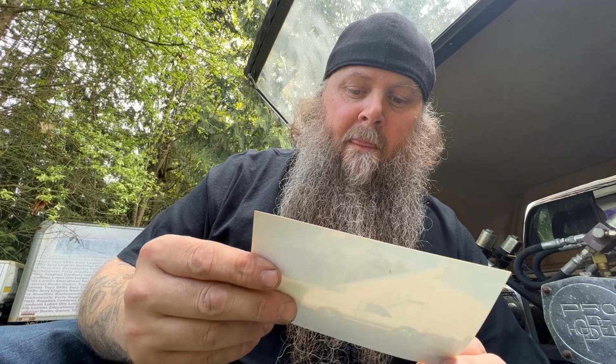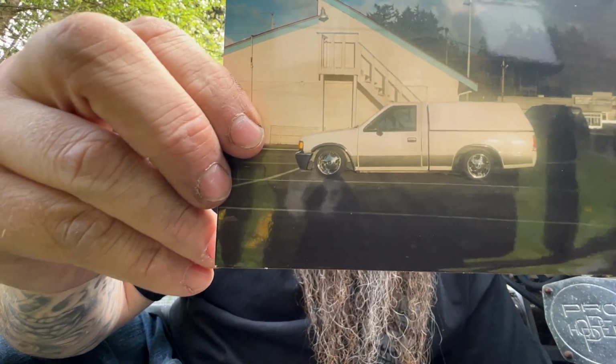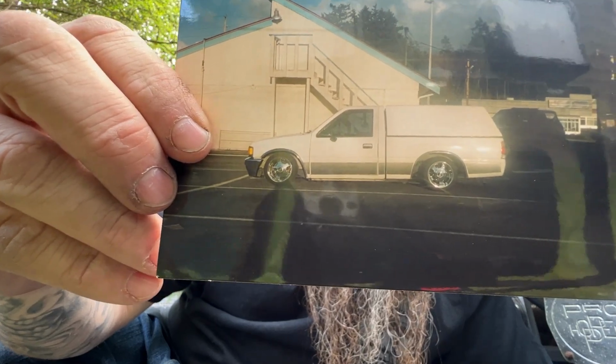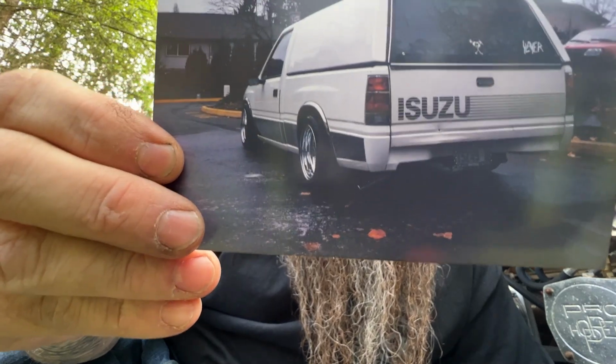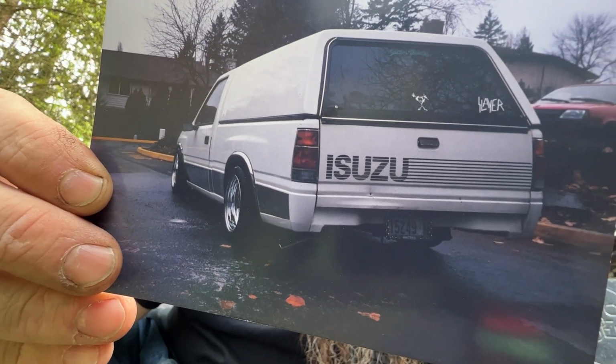Now here's one of my favorite times of the truck. Man, these hammers, when I put those on, I was absolutely king shit. Let's just face it, it doesn't get any better than that. Of course, another shot of the dented tailgate, but Slayer there in the corner, of course, you know.